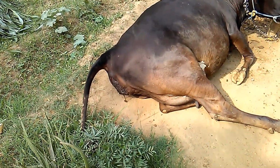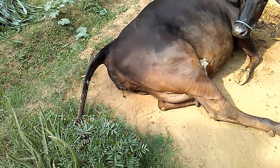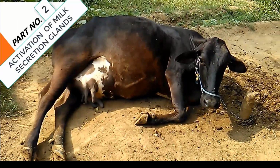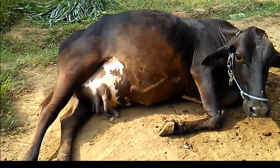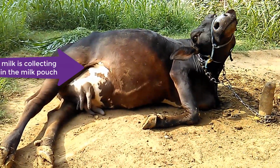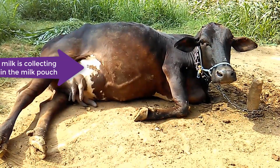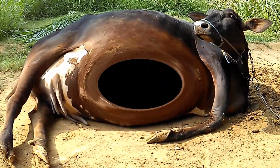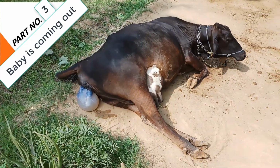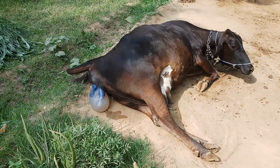Here you can see a liquid which is coming out from her body. This liquid is coming out from her baby pouch, which is fully filled with a protective liquid for the baby. One more thing, when a cow is going to give birth to a baby, the milk gland becomes active and the milk starts collecting in the milk pouch. Now she will give birth to a baby in just a few seconds.